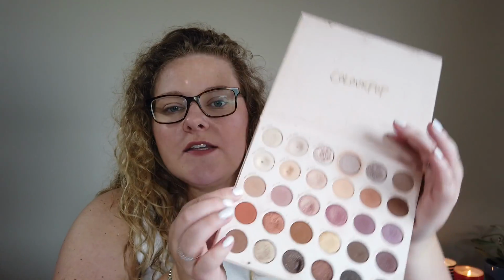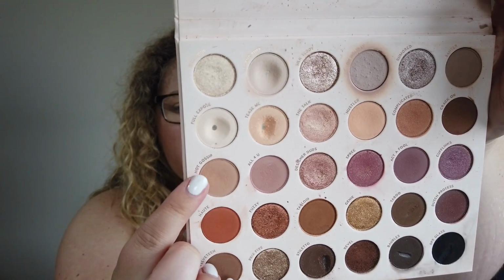I ended up using On Holiday 10 times throughout the past month. I feel like I contour more in the winter, but still really like it. So that was a fun one, even though I use it regularly anyway. It was nice to have it as a focus and as an excuse to use it a little bit more. The other shade in here is Hot Gossip, which is this kind of light brown here on the side.